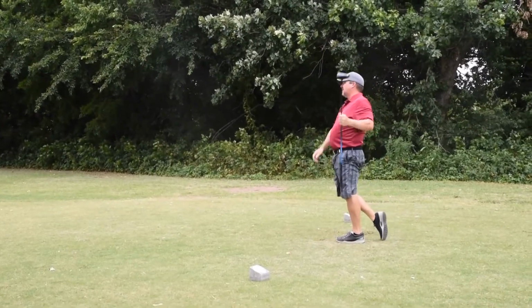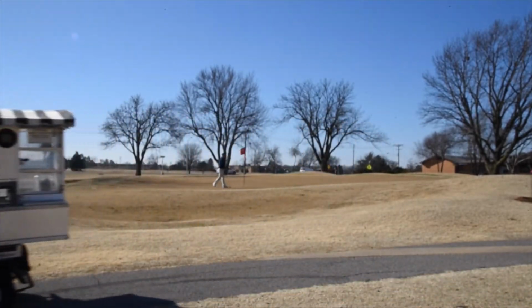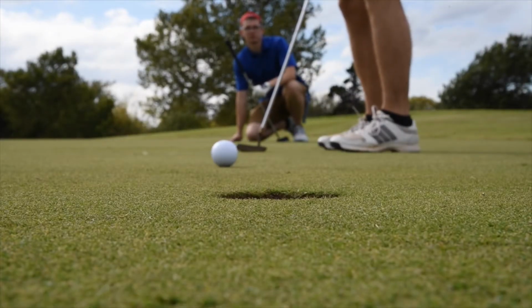If you find yourself thirsty on the golf course, don't fret. We offer an on-course beverage cart. Come out and enjoy the great outdoors.